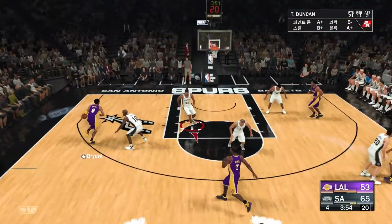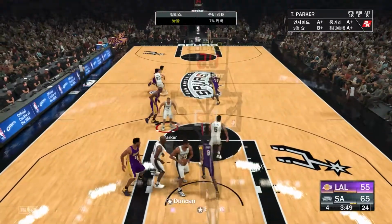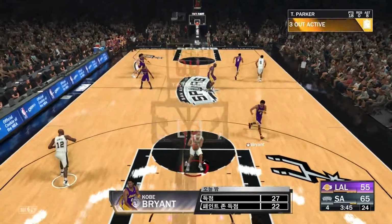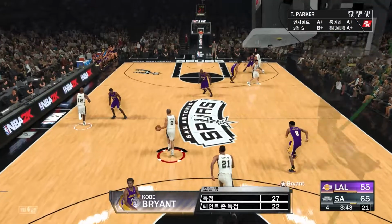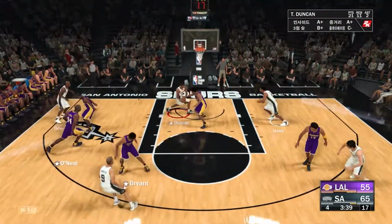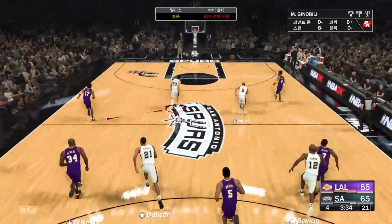A few possessions into the fourth quarter, just over a minute played. Bryant. And he drops in the layup off the glass. Kobe's got 14 points here in the second half. Well, we've seen that movie a few times, haven't we? An easy bucket in the paint. And blocked. That one goes careening off the glass.